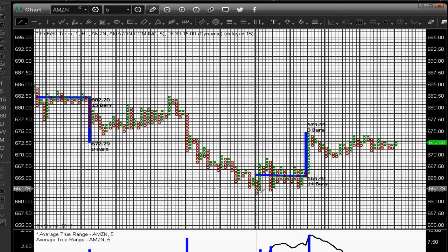As you can see, what happened is you had this thrust, then you have this pullback, and the only way you can really get in is within the consolidation, within the base. Whoever got in with options did pretty well.